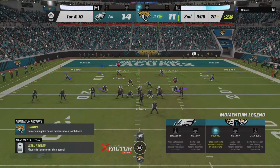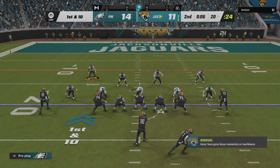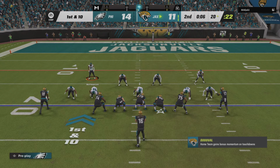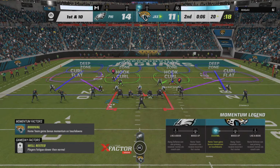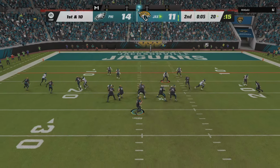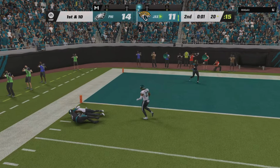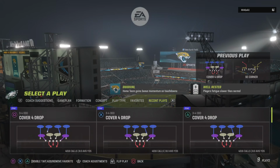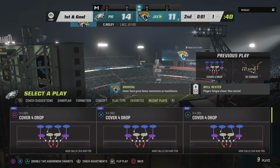And you see the clock almost empty, so this is likely the last play in the second quarter. They'll throw on first down with Lawrence. He completes it to Ridley. And with just 1 second remaining in the first half, they'll call the timeout.